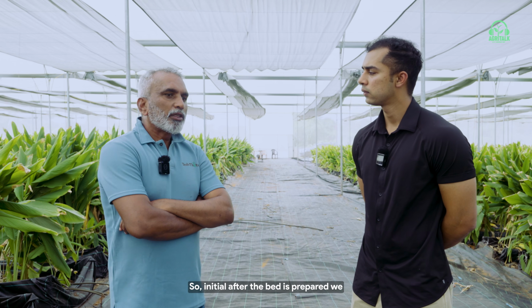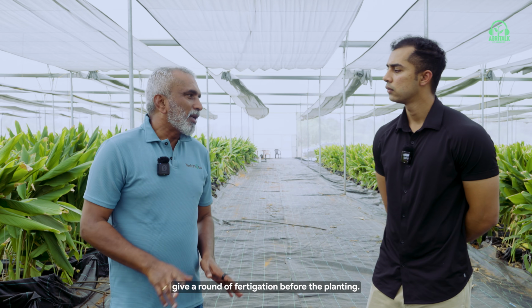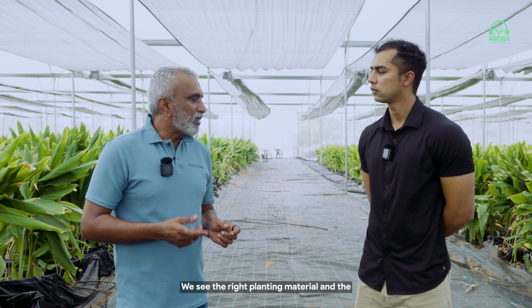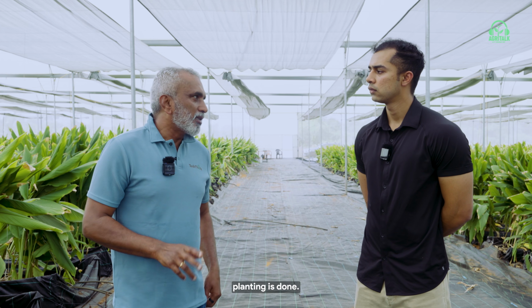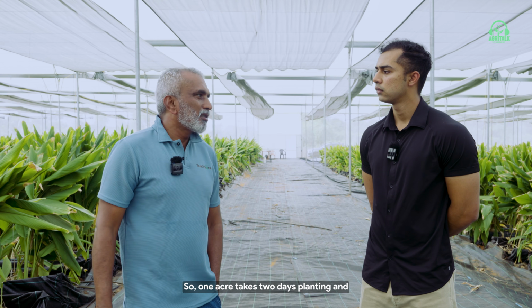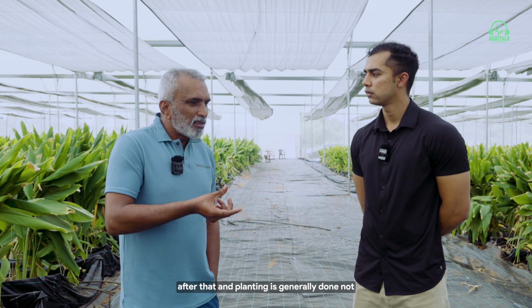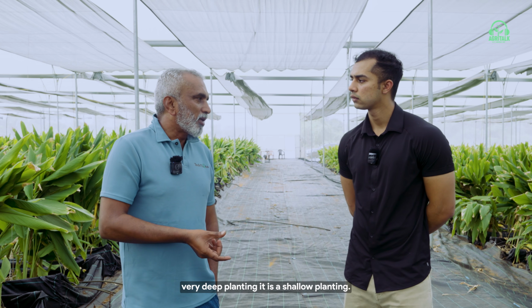So after the bed is prepared, we give a round of fertigation before the planting. We select the right planting material and the planting is done. Typically a half acre takes a day, so 1 acre takes 2 days of planting. And planting is generally not very deep, it's a shallow planting.